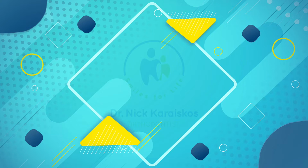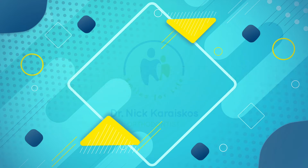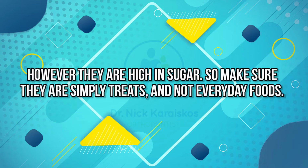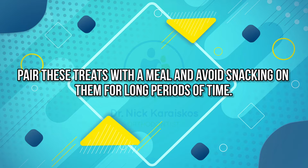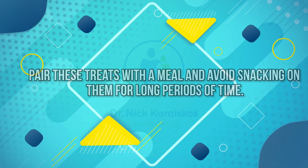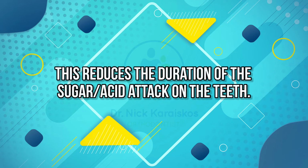That being said, there are some sweets that are considered safe to eat. These foods will not break your braces, but they are quite high in sugar, and therefore we do not want to make these everyday foods, more like once in a while treats. I recommend pairing these treats with a meal and avoiding snacking on them for long periods of time. This reduces the duration of sugar and acid attacks on the teeth.